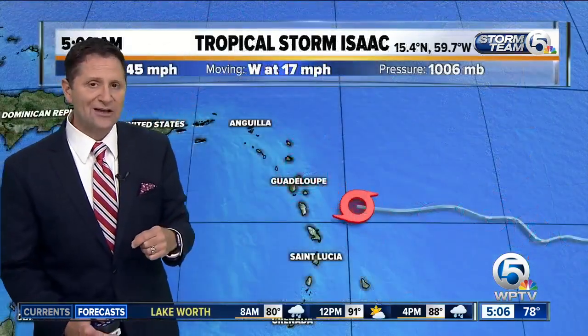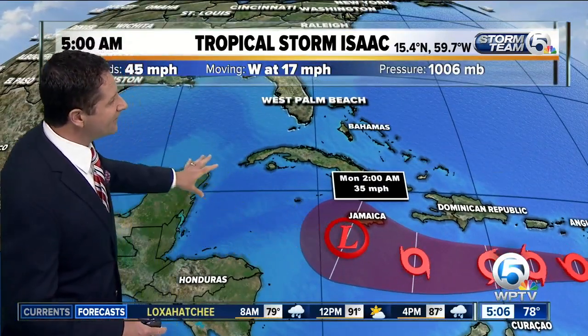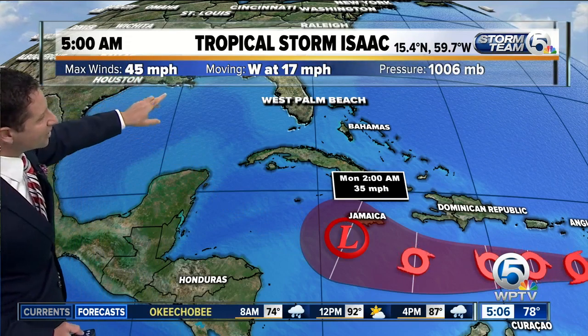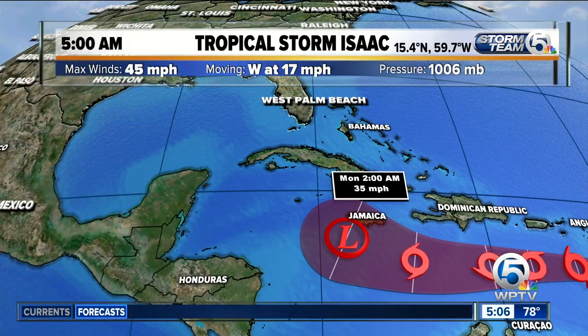Really quick, the forecast for Isaac remains a tropical storm, but now moves farther through the Caribbean and then curves up, and some computer models have it moving up into the Gulf of Mexico and making landfall as possibly a tropical storm or Category 1 hurricane around Louisiana and Texas by the end of next week. Not Florida, but that's something interesting to watch right there.